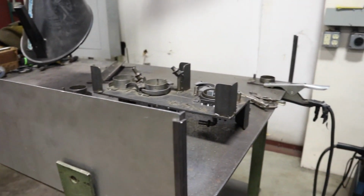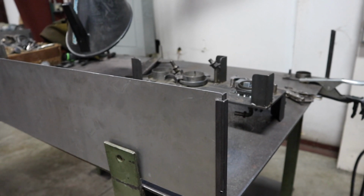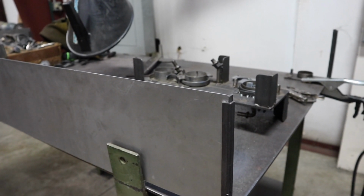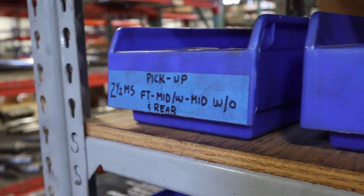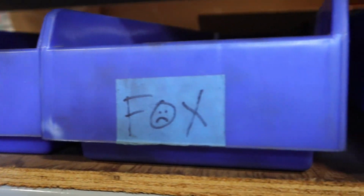How long have you guys been doing exhaust? Oh gosh, they've been building them for about 35 plus years. I want to say since mid-80s, I think.